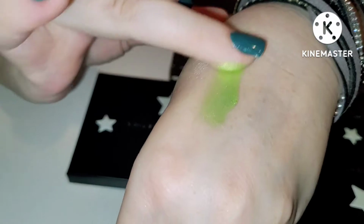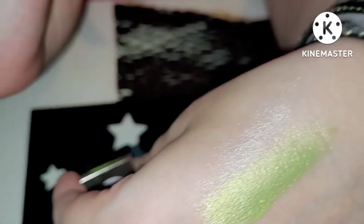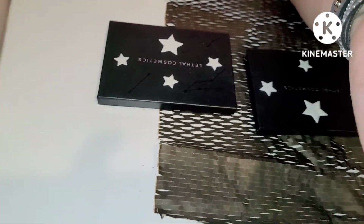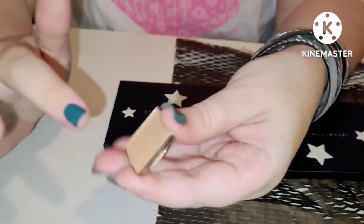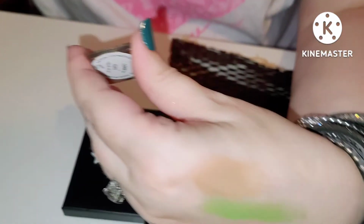I think that is just gorgeous, absolutely gorgeous. And I could even pair it with Lower from the previous order. How stunning is that?